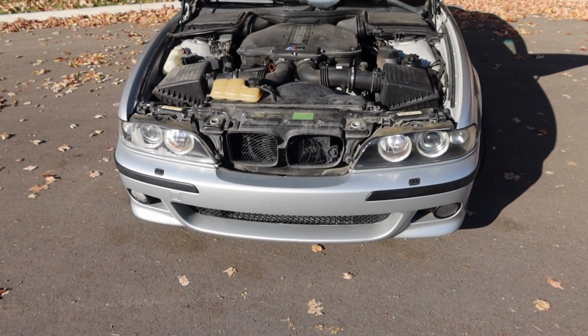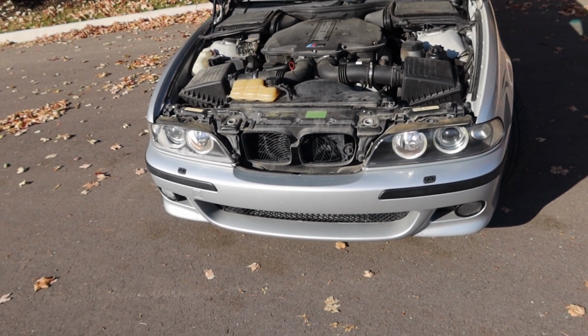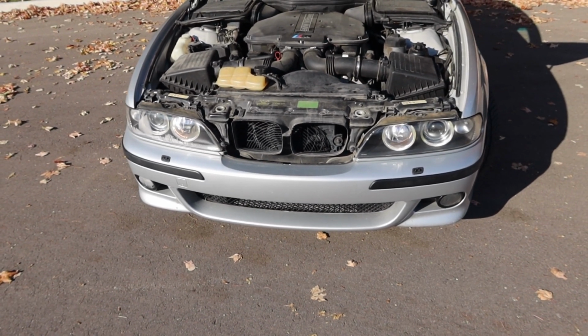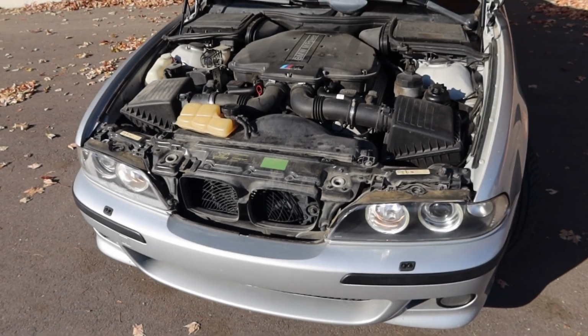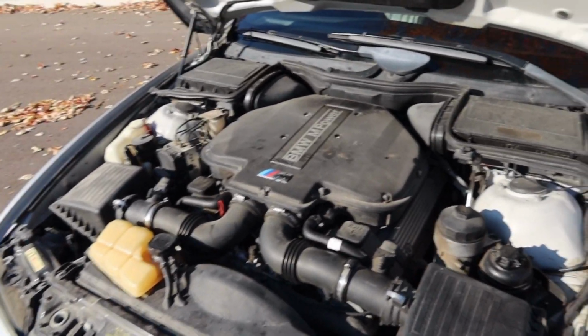You probably can't see right now, but since these are the facelift lights, you do have nice white halos. They do look pretty nice. Also xenon lights. They work, they look cool. But like I said, I have the original ones if need be.